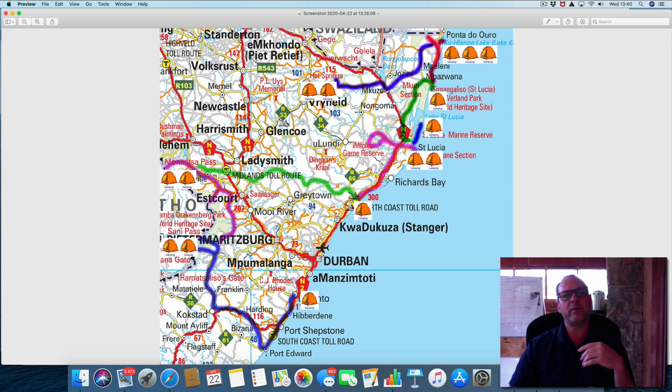And then from there we will carry on for the day, traveling down with the Tugela River, past Tugela Ferry, all the way down until we get to the Tugela mouth. There we sleep in a very nice campsite at the Tugela mouth, one of the best campsites around.